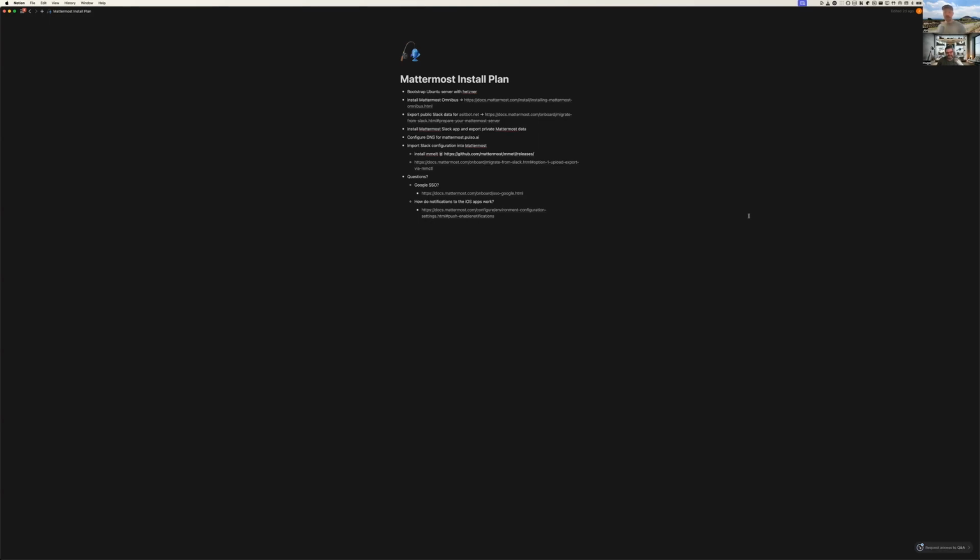But the basic idea, it's like European EC2, right? And so they have data centers in Finland and Germany. They have a couple of locations in North America as well. And you can just very cheaply get a virtual server, pretty high performance and all that. And it's super cheap.